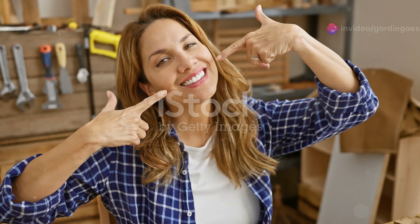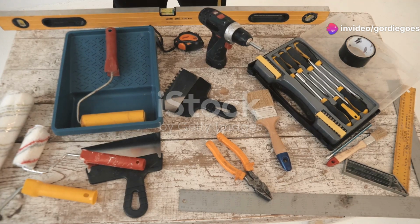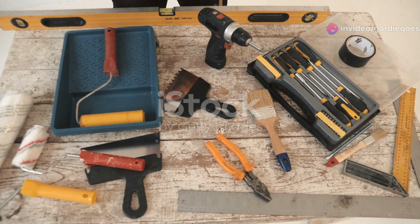Hey there, weekend warriors! Ready to transform your home with some easy DIY projects? I've got 10 amazing ideas that'll make your space pop without breaking the bank.